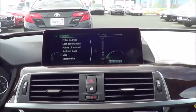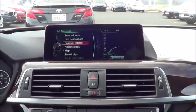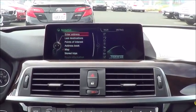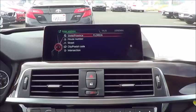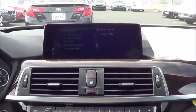Now let's get to your navigation. Now to enter an address, you could do it by voice, you could do it by the points of interest or your stored address book. Or you could do it by last destinations too. Now let's go ahead and enter in an address. Let's go to California, of course.